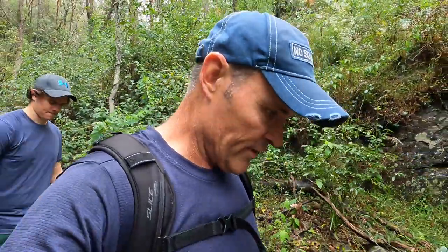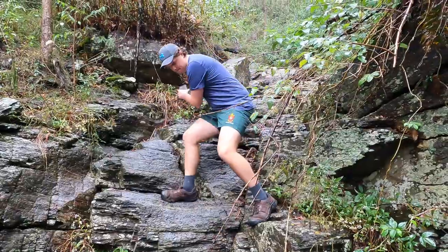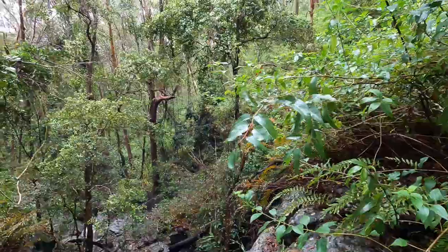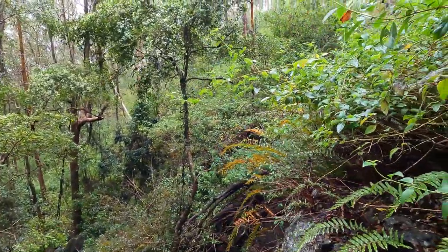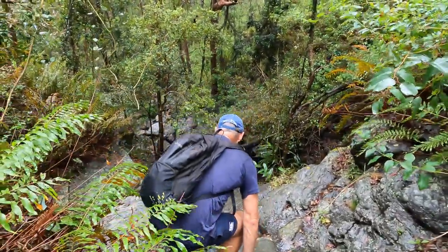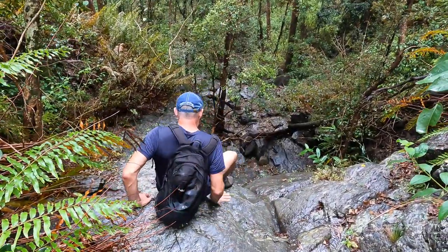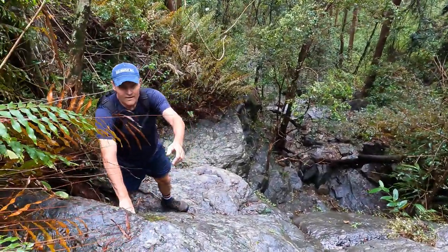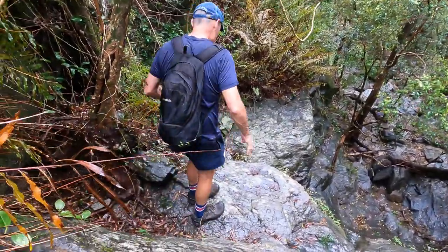Just coming back down to the cliff face that we have to climb down. It's very slippery. We could go the long way, but what fun would that be? Yeah, Harry, film me while I'm going down. Okay, sorry. You can go down there and I'll follow you.